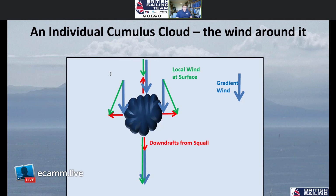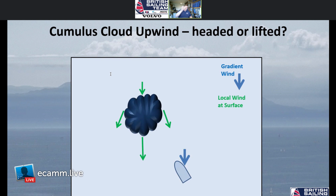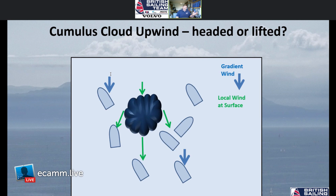If you're going upwind and you see that the cloud is going to go in front of you, basically down the leeward side, then as you get close to it, you're going to get headed as the wind starts to go away from the buoy like that. So you can tack across and take the lift on the other tack before coming back. If the cloud is going to go directly over you or behind you, in other words, if it's going down your windward side, then you're going to have to suck up the increased wind speed. But you should be able to get a lift on that tack and then sail out of that back in the wind on the other side there like that.